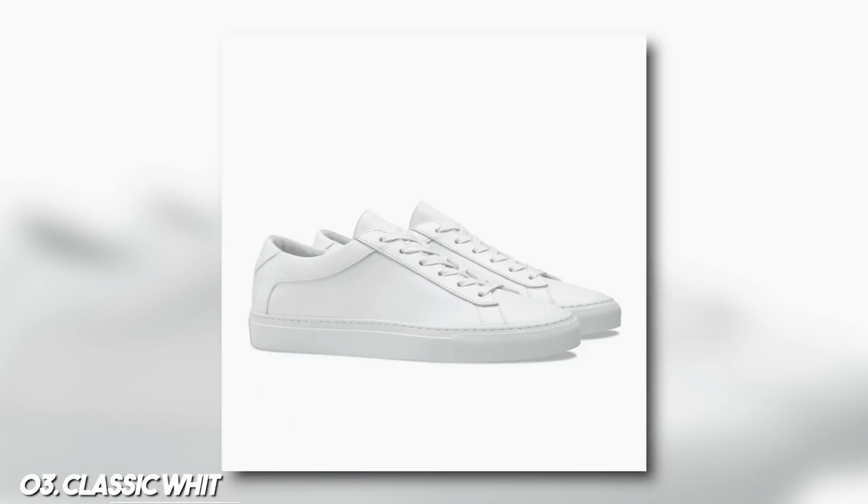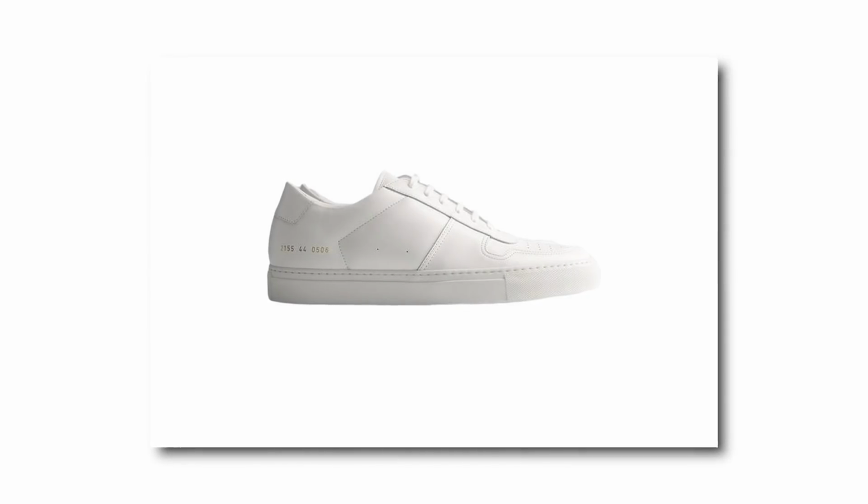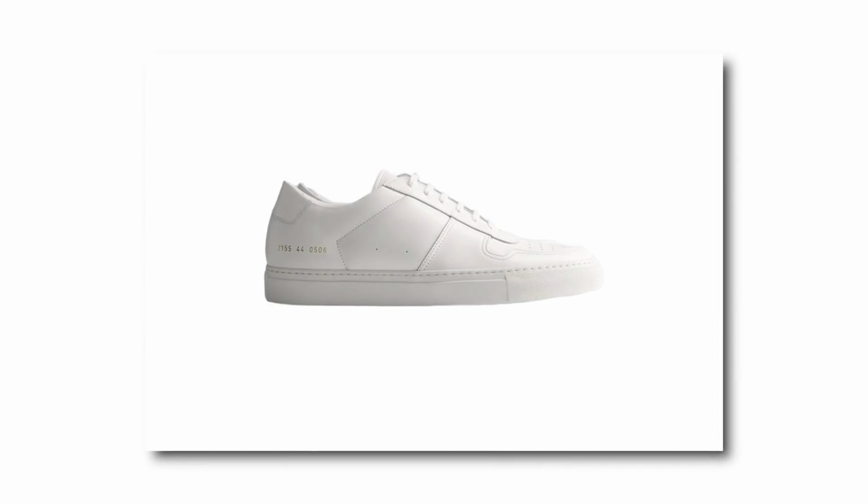Axel Arigato, Koio, Common Projects, just a few of the luxury brands in the white sneaker space. Common Projects, by the way, are way overpriced for what they are. If you're in the market for a luxury white sneaker brand, check out some of the other ones that I just suggested over Common Projects.